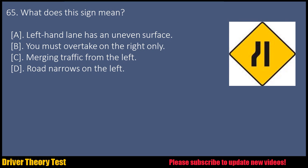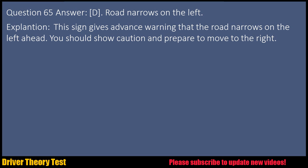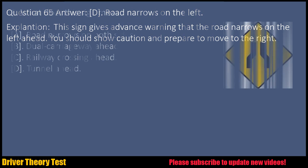Question 65. What does this sign mean? A. Left-hand lane has an uneven surface. B. You must overtake on the right only. C. Merging traffic from the left. D. Road narrows on the left. Answer: D. Road narrows on the left. Explanation. This sign gives advance warning that the road narrows on the left ahead. You should show caution and prepare to move to the right.